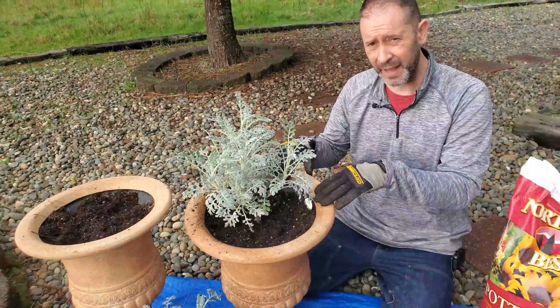That's cool. So what I'm going to do is grab this hori-hori knife, because this is a really good tool to break up a little bit older soil and then add soil to it. So I'm going to break up the soil with this, and all I'm going to do is just get in here and get that nice and fluffy. Work that a little bit.